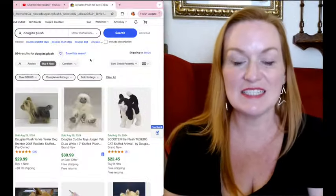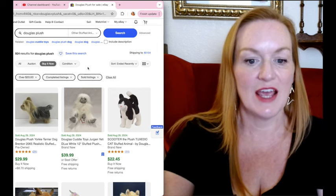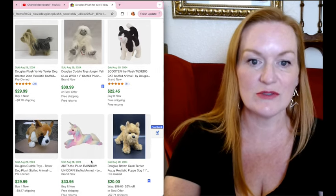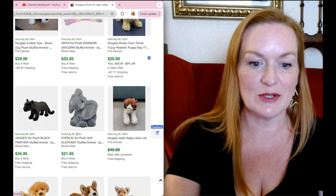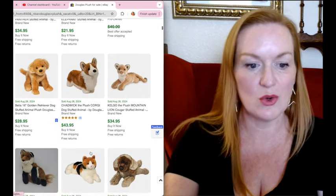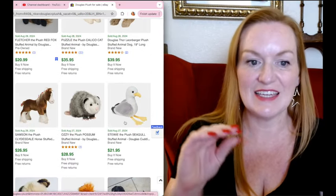At number 14 is Douglas. This is a brand I love picking out because they make such great plush. And let's take a look at the Douglas plush. A lot of different animals. So cats and dogs for sure you'll see as Douglas plush, but also panthers and elephants, and I mean, people love their specific type of dog. And so if you see, you know, like corgi, little fox, so definitely take a look at the Douglas ones.